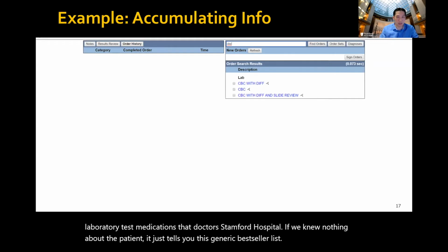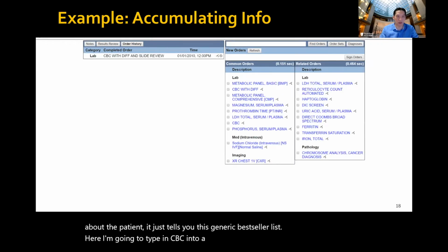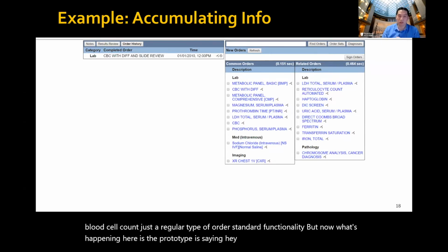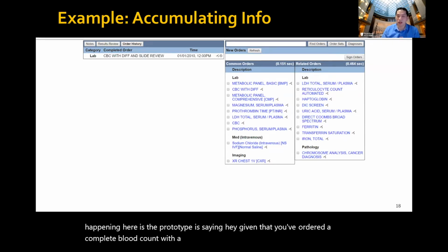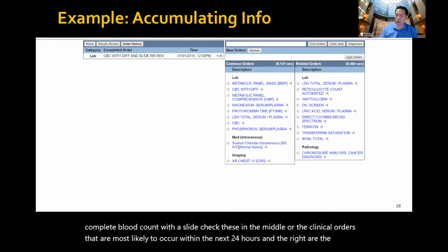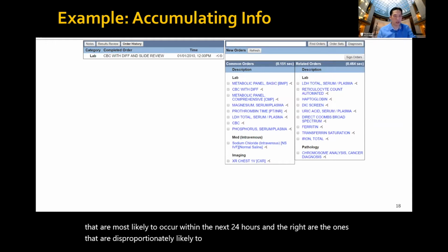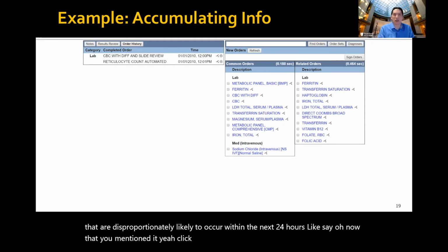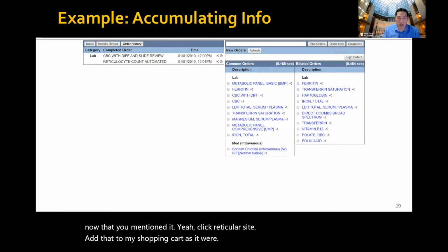Here I'm going to type in CBC and do a manual search for a CBC with a complete blood cell count, just a regular type of order, standard functionality. But now what's happening here is the prototype is saying, hey, given that you've ordered a complete blood count with a slide check, these in the middle are the clinical orders that are most likely to occur within the next 24 hours. And the ones on the right are the ones that are disproportionately likely to occur within the next 24 hours. Like, oh, actually, now that you mention it, yeah, I click reticulocyte, adds that to my shopping cart, as it were. That's a good one because I was worried about anemia in my patient. That's a good test to help me think about the next step.